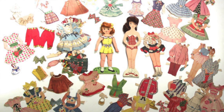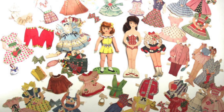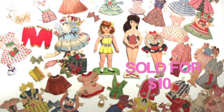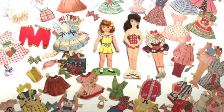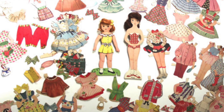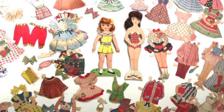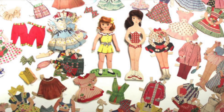And finally, the last item in this order is this paper doll set. This is Peggy Has Real Curls. So she has actual hair, like a doll's hair, but it's a paper doll, and a whole bunch of outfits, and her friend Dottie there. The reason I knew the name is these were missing the original box, but there was a piece of the box in this lot. It's something I picked up at an auction a while ago and just finally got around to listing.